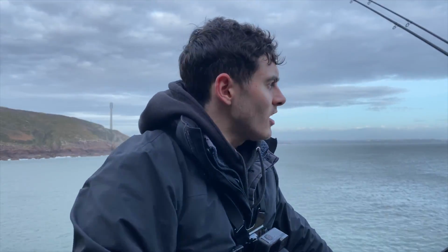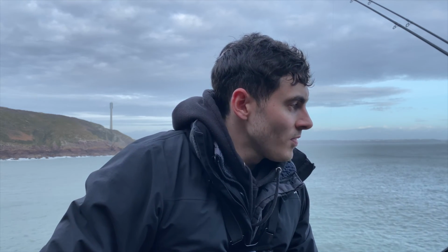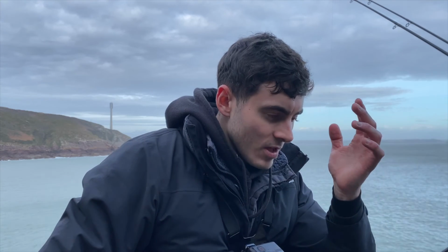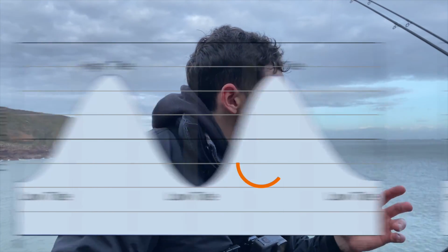So before it gets dark, I just want to talk about bass generally and where I've been most successful fishing for them. This will apply both to lure fishing and bait fishing. The thing I found with bass is generally I catch them more on the low tide than I do on the high tide. The most times we've been successful in catching bass is probably the start of the low tide and about 2 hours up. And I find the reason for that is the water's just starting to come in.